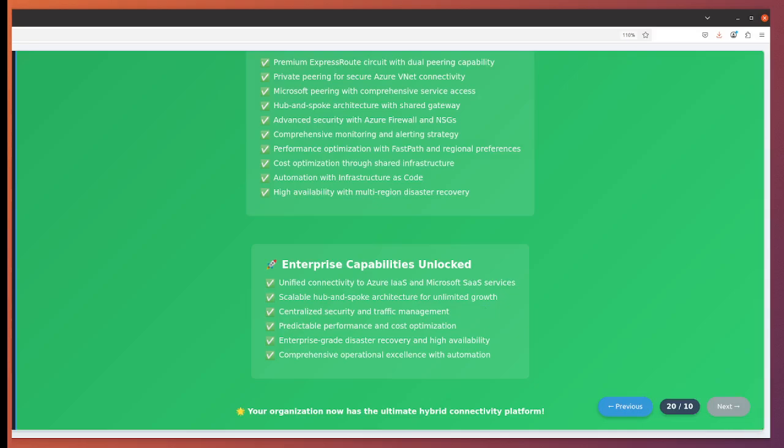This knowledge enables even more advanced scenarios like multi-region dual peering, sophisticated traffic engineering, and integration with Azure Virtual WAN for global connectivity.